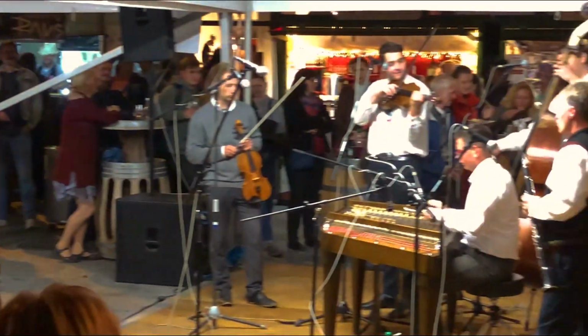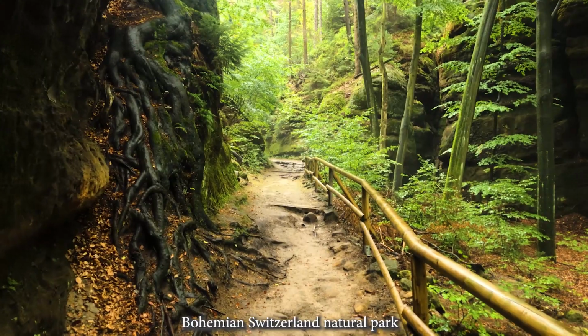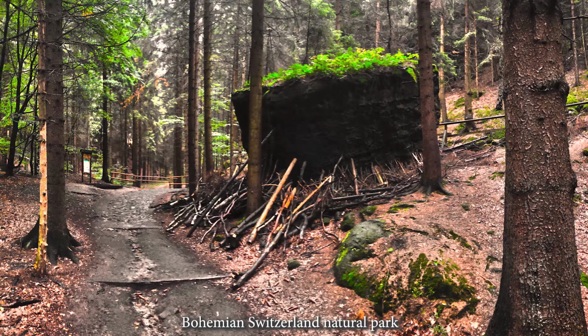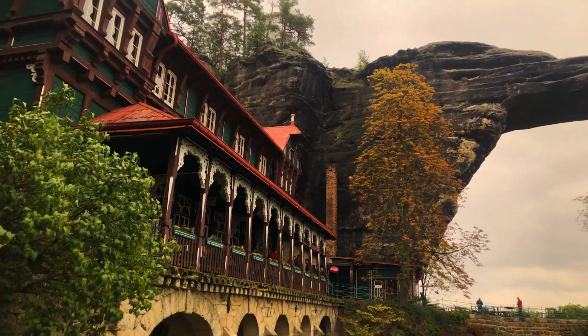Now it's time for Czech mountains. They are very different from Slovakian ones. They are more like big smooth hills with a lot of crazy rock formations. Best example? Famous Bohemian Switzerland Natural Park.